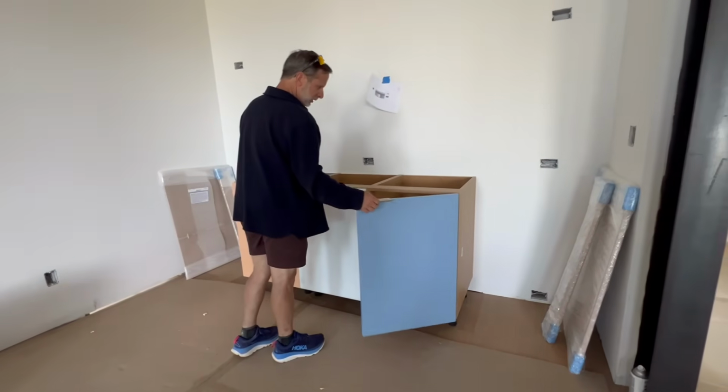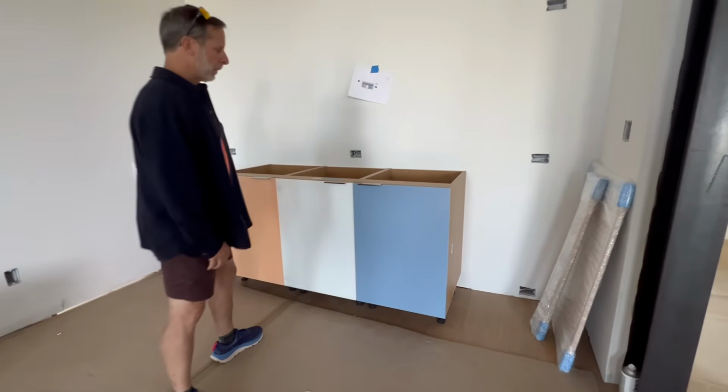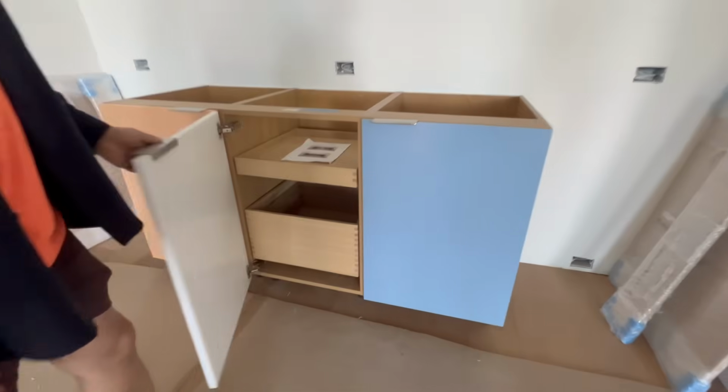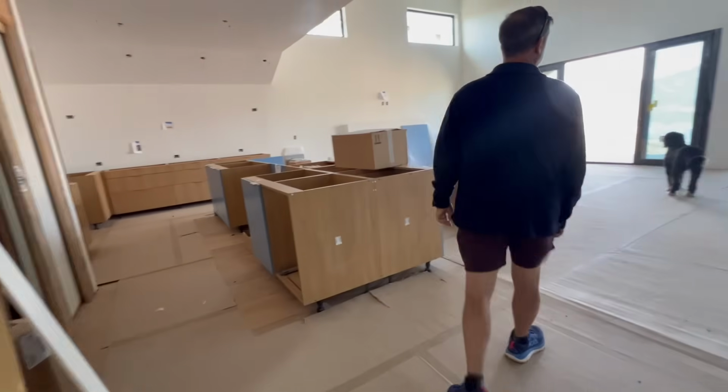I think the thing I'm impressed with on these cabinets the most is the inside. I like the insides. Like, open that back up. So yeah, it's dovetailed. Everything's dovetailed here. It's pretty. So this is the main living.